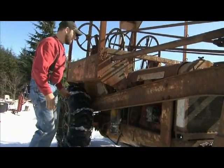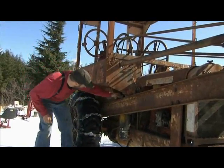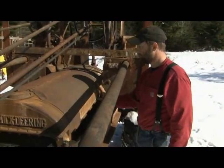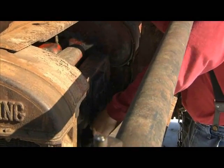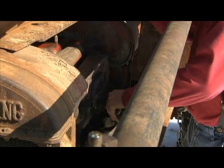Justin Seekins is a collector of fine old stuff. Well, maybe just old stuff. This old stuff is one of the first road graders that ODOT ever owned. Of course, it wasn't ODOT back then. It was the Oregon State Highway Department.